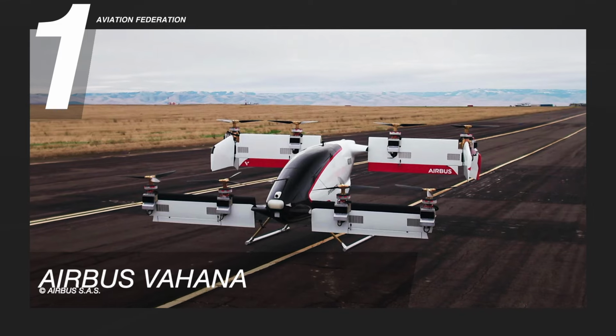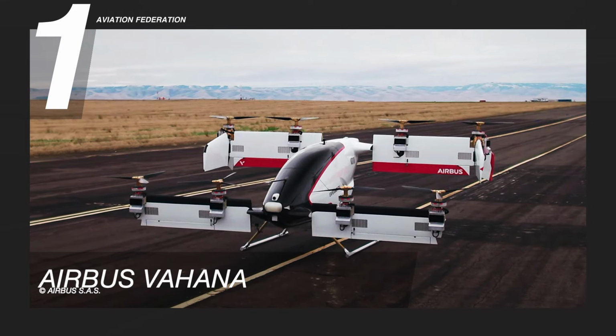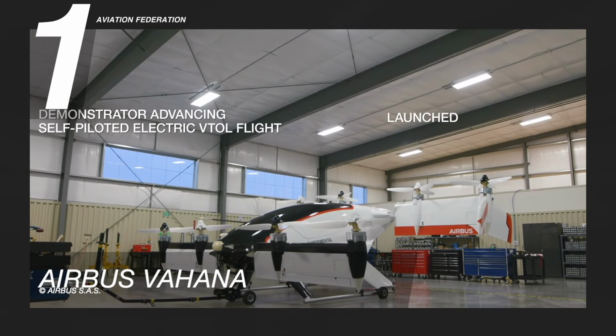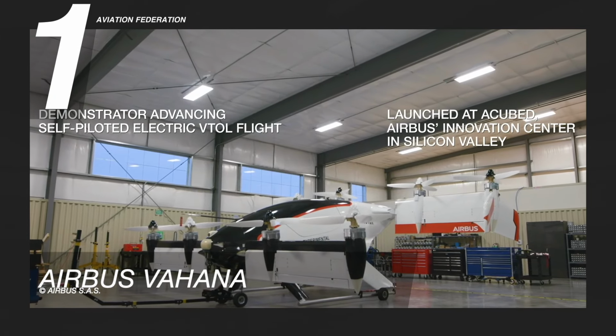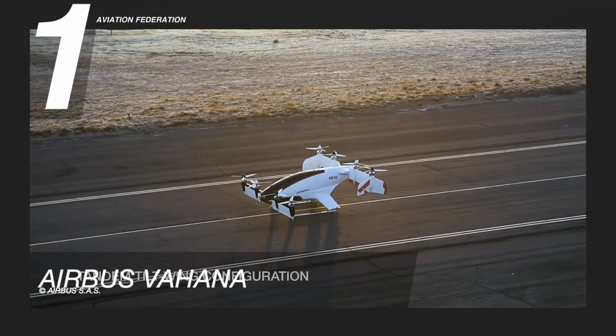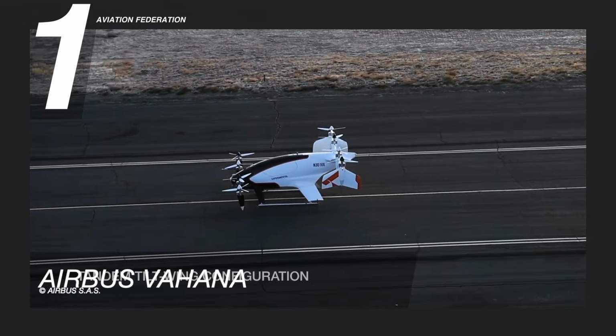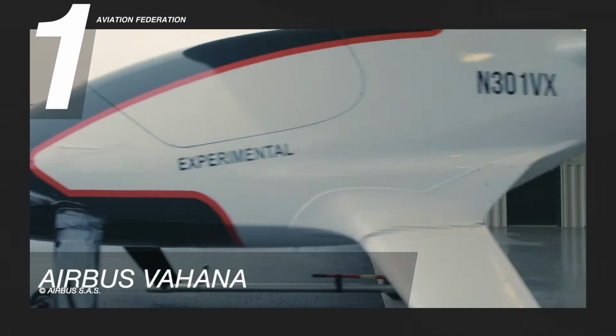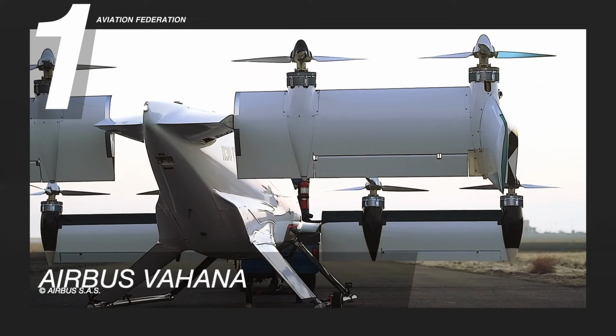Finally, at number 1 is the Airbus Vahana. Deriving inspiration from the Sanskrit word Vahana, which literally means vehicle, this is an electric-powered personal air vehicle prototype with 8 propellers. Developed under the Airbus Urban Mobility project in Silicon Valley, it was envisioned as an everyday commuter vehicle that can replace cars or trains in urban transportation.